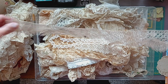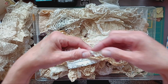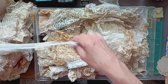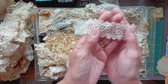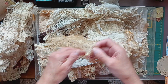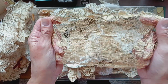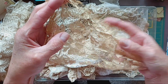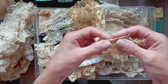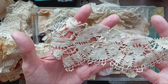This one's pretty long. This is a little trim. That would look neat as a belly band. This looks like it is torn off of something larger. But oh, how pretty and light and airy. This is definitely cut off of something else.